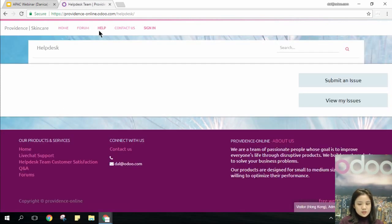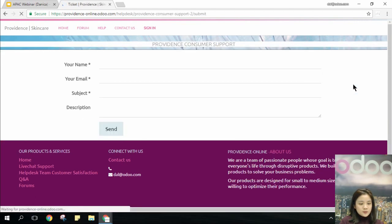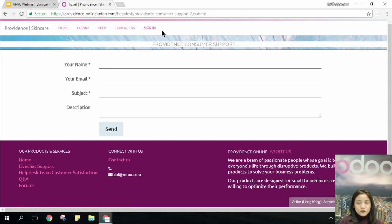Now, of course, we have the Helpdesk tab, which basically allows your customers to submit their issues. It's a form as well, so they can type in their name. You can actually have your customers create an account as well, which might be slightly easier for you because they will be able to have a portal to your website and maybe check on how their issues are going or how their transactions are going with your company.